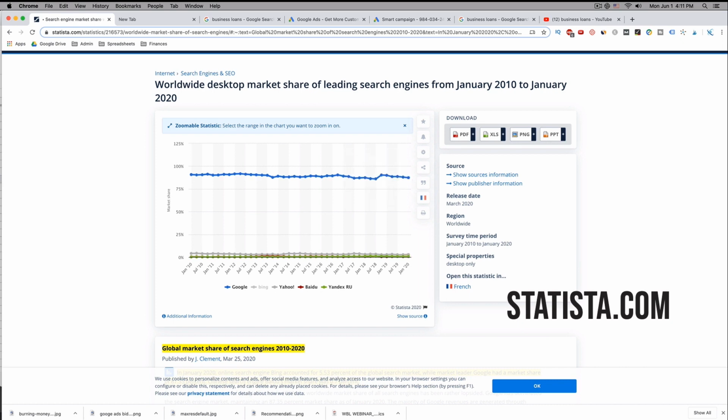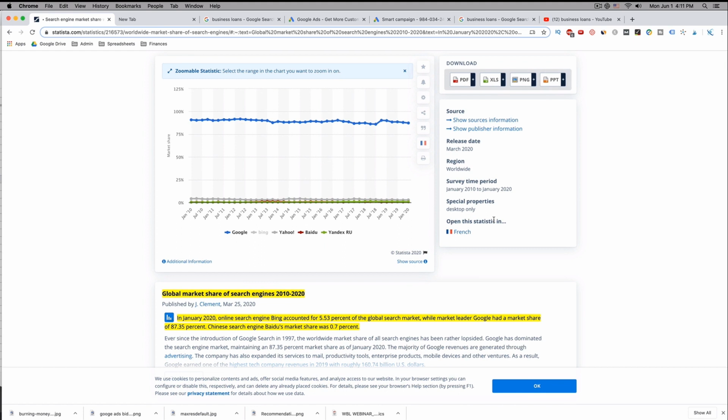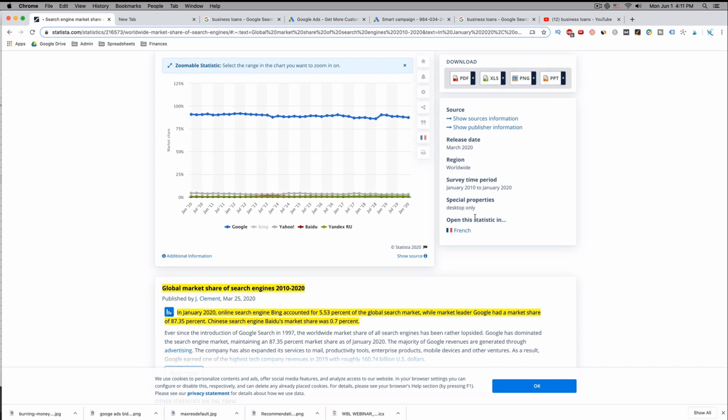Now, why is this important? Well, if you have a business or a product that you want to get in front of a huge audience, you need to be on Google. Simply put, you need to be on Google or you need to be on YouTube. So how do you do that? Well, there are two ways for you to get on the search results in Google.